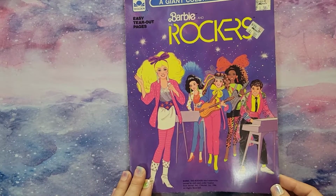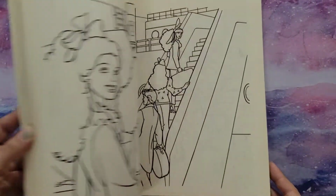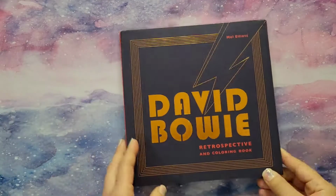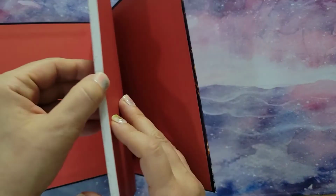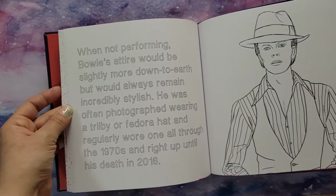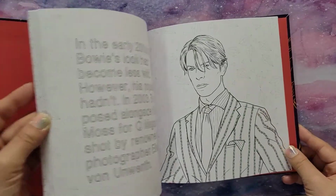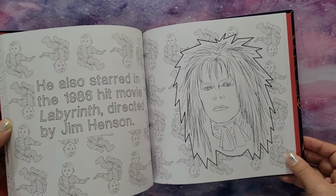This one, Barbie and the Rockers. I had some of these Barbies, I remember. This is maybe like later 80s. Those are fun. Then I have this one, David Bowie retrospective coloring book. This has some little blurbs about David Bowie as well, kind of like fashion-oriented info on him.